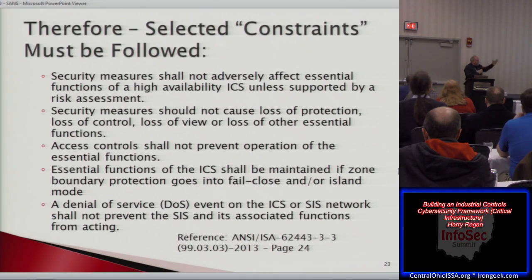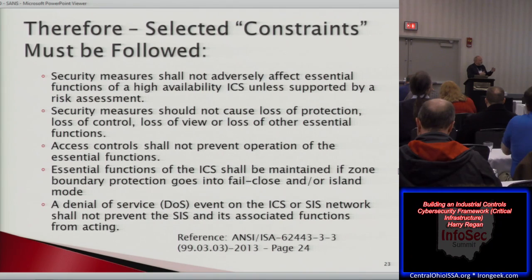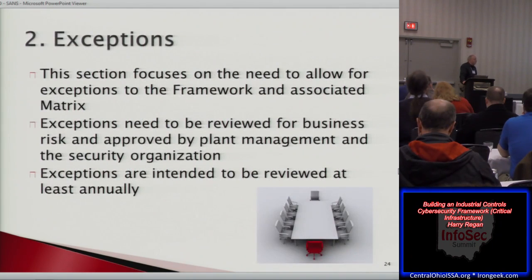And you get down to the last one, and that's a denial of service event on the ICS, or SIS. SIS is a safety instrumented system, shouldn't prevent the SIS, the safety functions, and its associated functions from acting. So, ICS, the only thing ICS was secondary to was the safety systems.